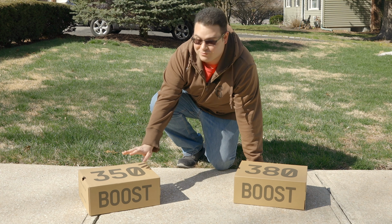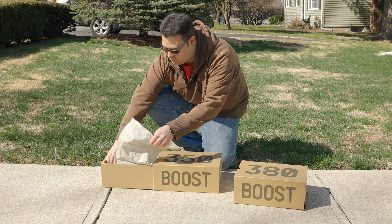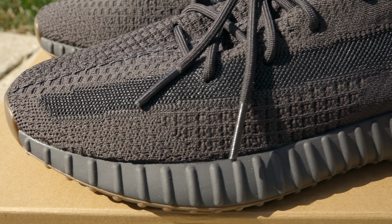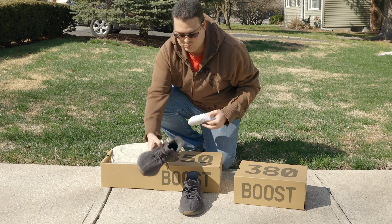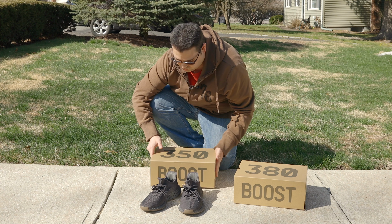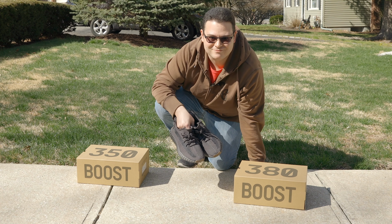Let's do a quick unboxing of the 350s. Now these have already opened, but it's still really cool to see, especially in the nice daylight. So these look really nice. Style-wise, I think they're fantastic. Those boxes always have a box fart. All right, so here's the shoes. Let's get them on feet and let's try them out.